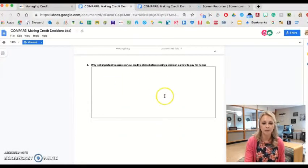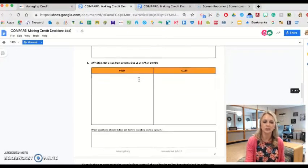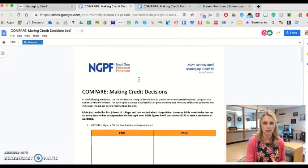Then they have a final reflection question at the end, and traditionally I send them back to their normal or assigned seat, where they answer that final reflection question and turn it in. You could use it as an introduction, but I feel like students need to know a bit about credit before they do this activity, otherwise they're going to be questioning a lot of it. So after you've done a basic introduction, this is a great activity to get them moving, get them talking, and get them thinking.